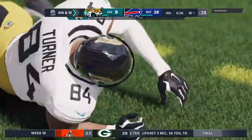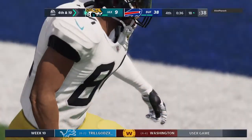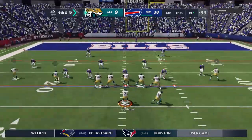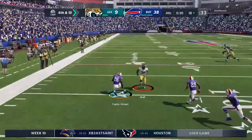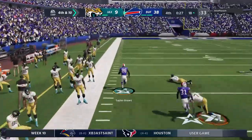That incompletion is not a surprise with the way that this one has gone, and the frustration, the body language is evident everywhere. This team, they've really been put through the ringer in this one. Got to try it here. He's back to throw. And now here is another interception, picked off inside the 5.